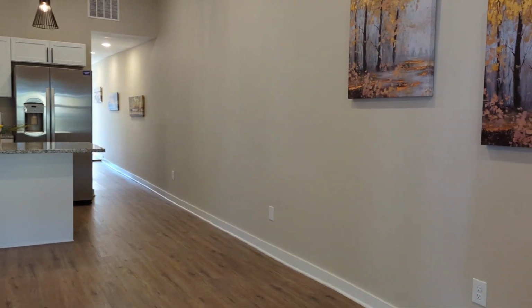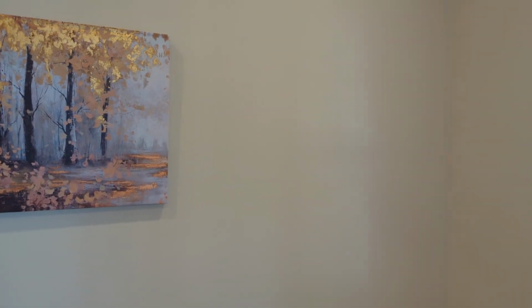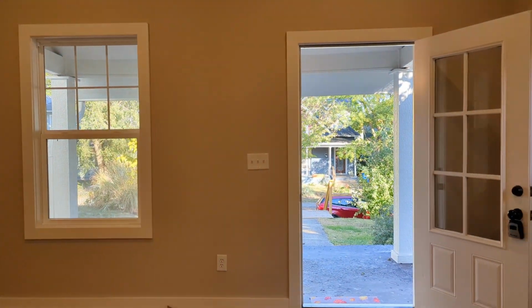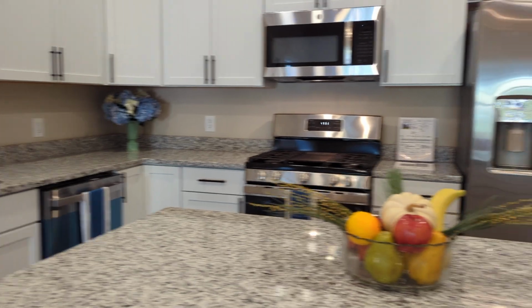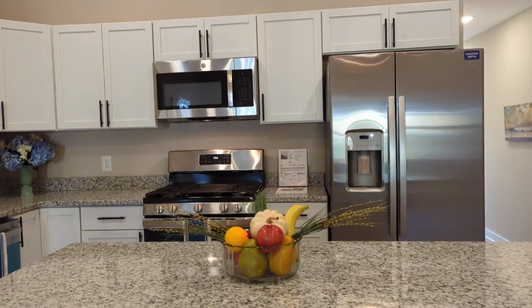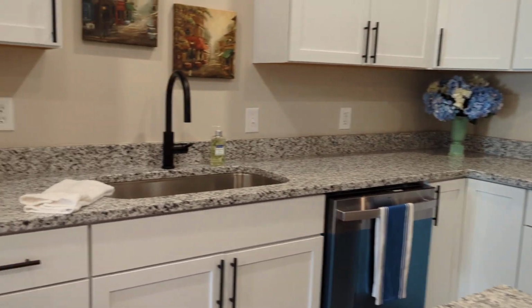This is the great room and kitchen combined. The home has new vinyl thermal pane windows and doors. White farmhouse modern style cabinetry, including this built-in pantry. The countertops in the island are granite, and there's a 3 to 4 person breakfast bar. The granite is really pretty, not too light, not too dark.